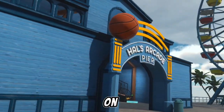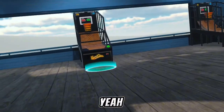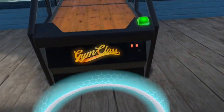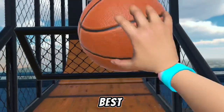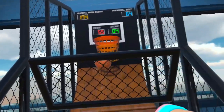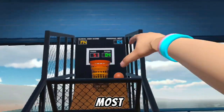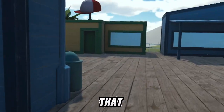And there's some dunks on it, yeah. And then we have Hal's Arcade. Yeah. This is probably one of the best features. Yeah, but the most I've had is 64. Let's play that later.